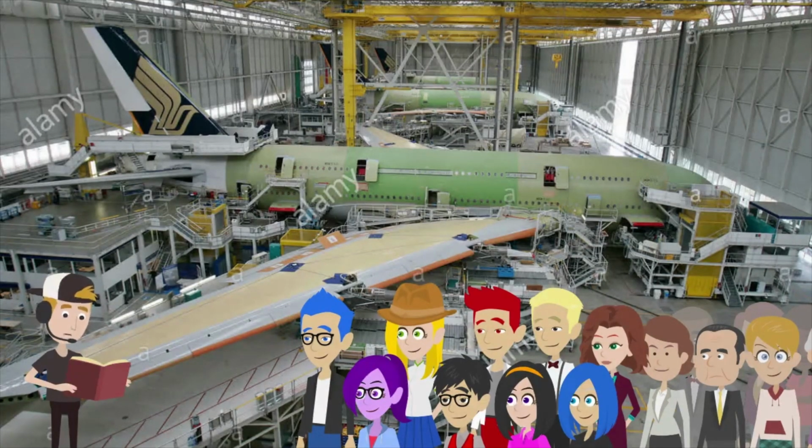The A380's upper and lower decks are connected by 2 stairways, one fore and one aft, both wide enough to accommodate 2 passengers side by side. This cabin arrangement allows multiple seat configurations.